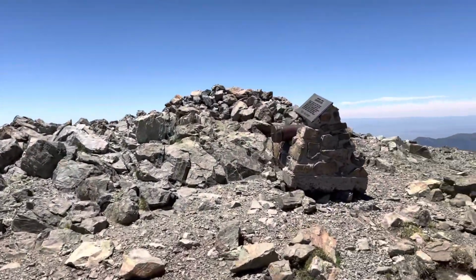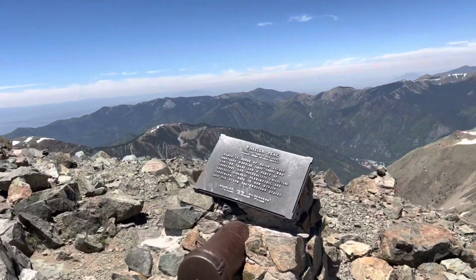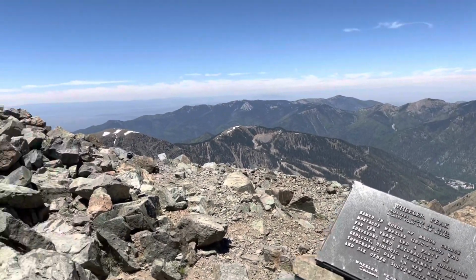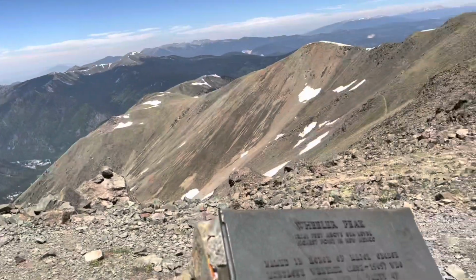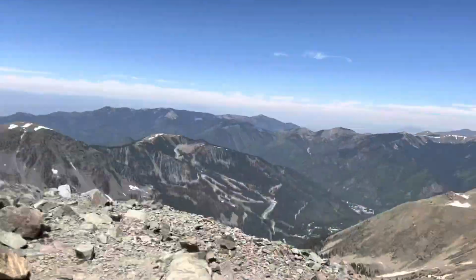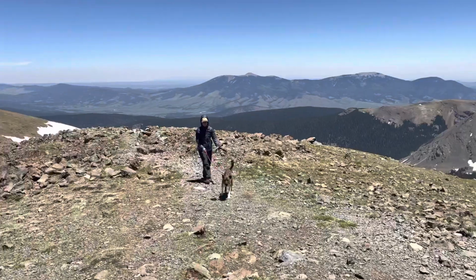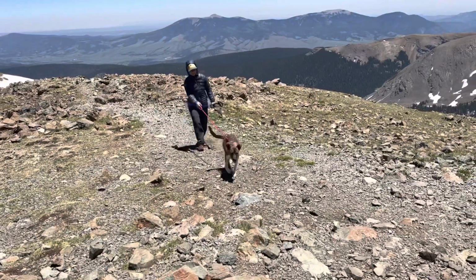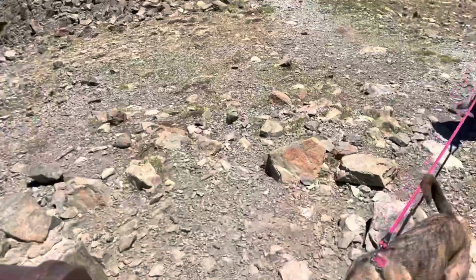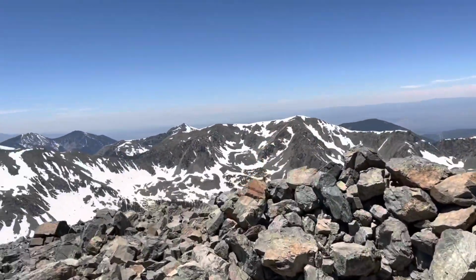Made it. Summit of Wheeler Peak. 13,163. Highest point in New Mexico. Mount Walter, right back over there. Nalia's first time summiting the mountain. All right. Yeah, good girl. Gotta keep her on the leash because there's a couple people behind us. Good girl, yeah. It's pretty windy, so get ready for the wind.